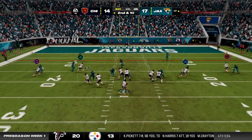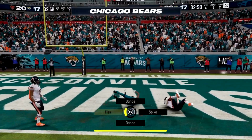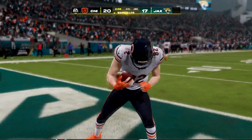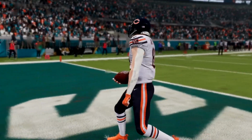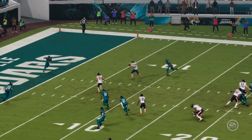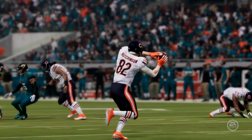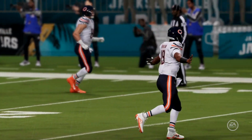Winston trying to prove his doubters wrong. Looks to throw. Got the ball to Hitchinson. And the rookie receiver finds the end zone. Touchdown, Chicago. Charlie Hitchinson. I believe he was our 6th round selection, I want to say. He's all speed, but he was able to make that reception look easy. And he gets into the end zone, and Chicago takes the lead here.